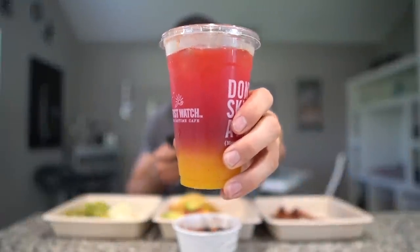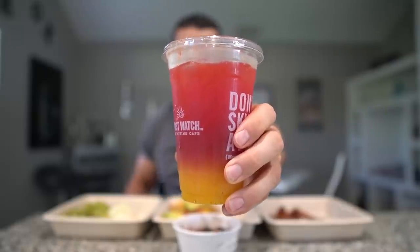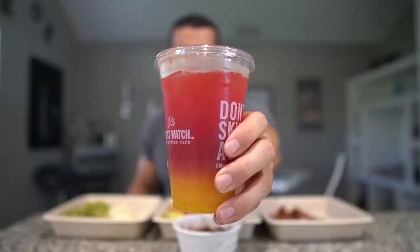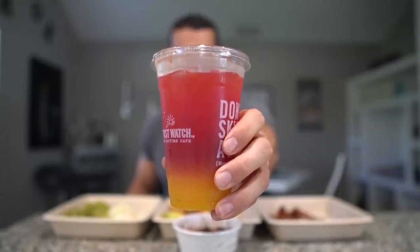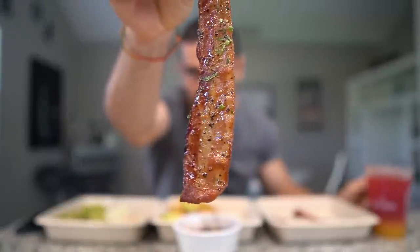By the way, I forgot to show you my drink. So this is the morning meditation. This is the drink that I always do get. I really do like it. It does have orange, it does have lemon, ginger, and also beet. So all right, without further ado, let's just begin. So I'm gonna start with the bacon, because this stuff is phenomenal.